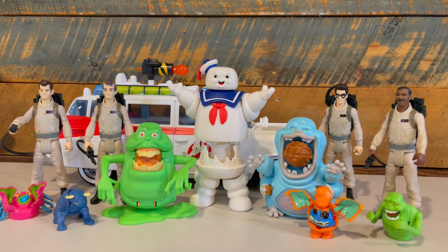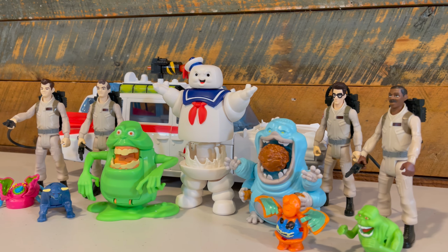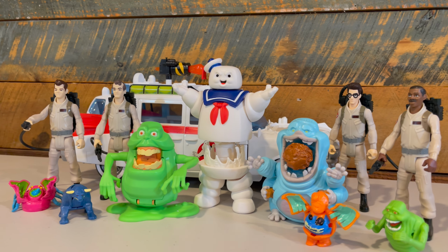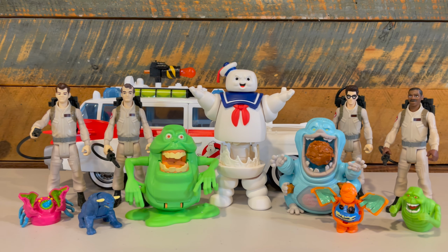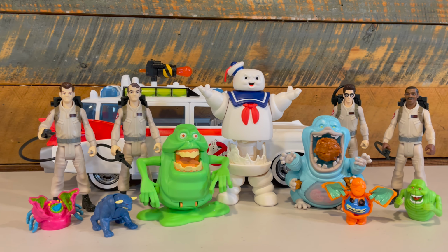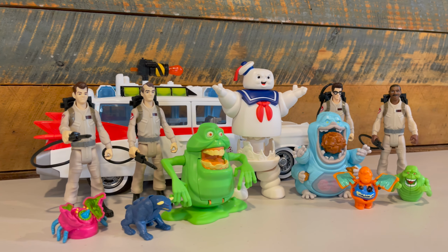Retail on these so far is in the $10 to $11 range, which is a little bit high, but with the action features as well as just the overall look of these figures, I still think these are well-made toys that your kids will love, and even if you're a big kid at heart, I think you'll really dig these too. So they definitely get the Geek Dad Life buy rating.